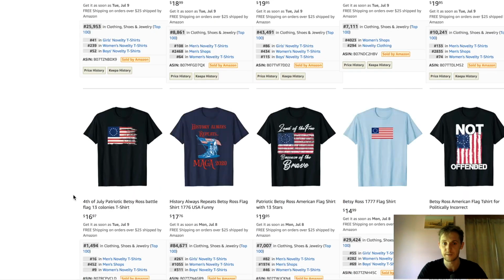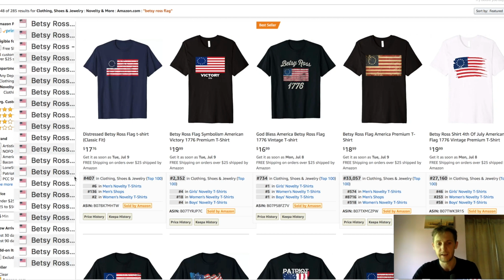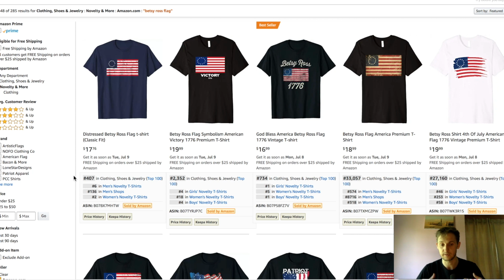So how are you going to stand out, particularly when people realize that it's a trend and see that, okay, this is where all the BSR is. How do I enter with a unique design? So I created this Betsy Ross flag, and then I added all these different quotes that are patriotic and that people can connect to. And then it's honestly the fastest thing I've ever seen. Within 30 minutes, my first sale.